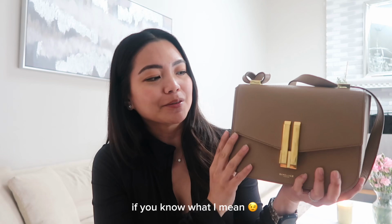We're still good, guys. What I like about Demellier is that the craftsmanship is so good. Like I said, I bought this back in 2022 or 2021. I'll put it here if I'm mistaken, but it's been a long time. It's been a couple of years now since I owned this handbag. I love this handbag. I took this with me to Portugal. I take this on my travels because this is such a perfect size travel handbag.